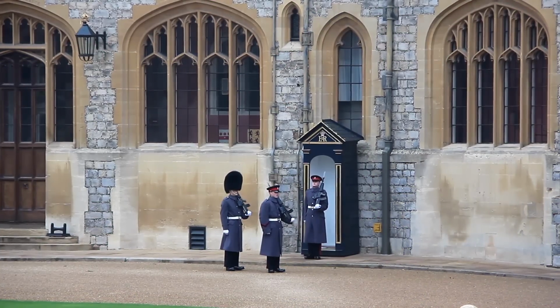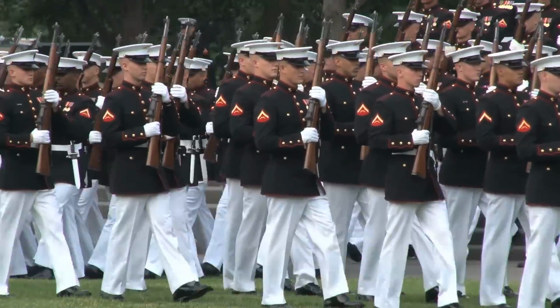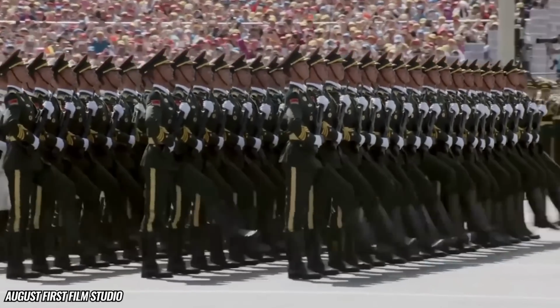You might wonder how some soldiers are able to stand with a straight back and a sharp neck for hours on end without slouching. While many of them might have had these strict requirements drilled into them from a young age, some soldiers have a slightly more necessary reason for keeping a sharp posture at all times.